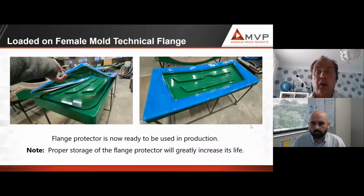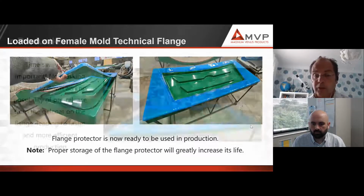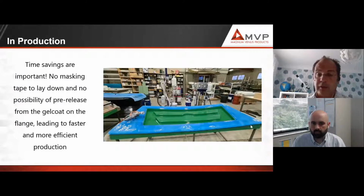So you just load it on the mold. You trim the silicone where you want the gel coat to stop. And then you spray your gel coat on top of it. The excess gel coat you will have on the flange, at the end of the day, you peel off from the silicone because it's self-release. So it's very easy to do. That is also a solution that MVP provides on training and on presentation.